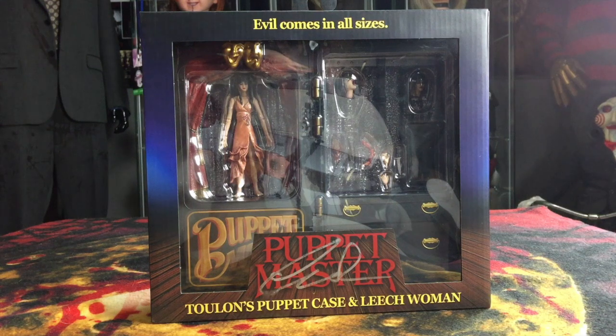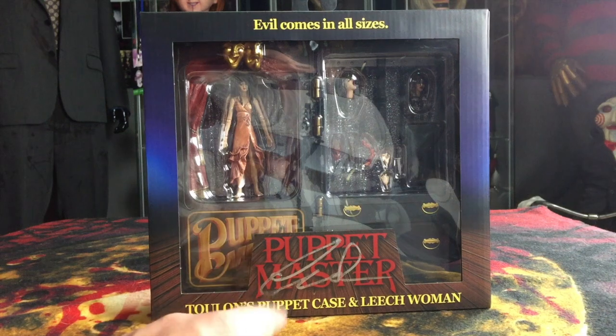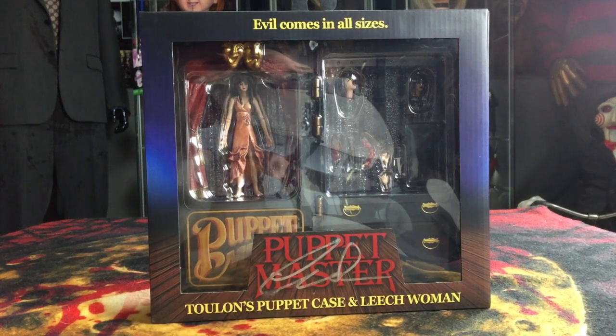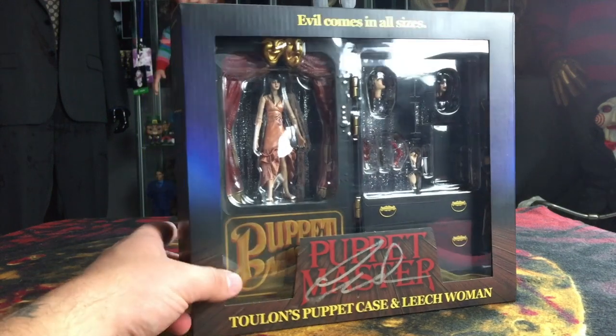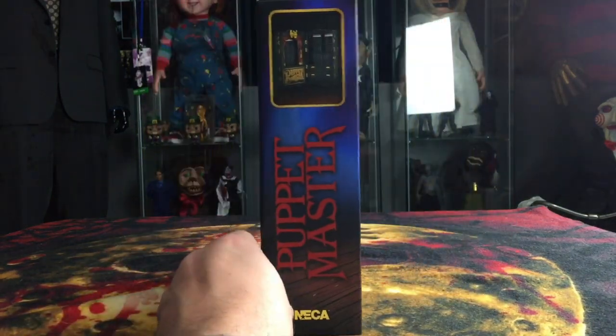Evil comes in all sizes, of course, the tagline of the first film. I really love this. It looks really cool. Mine happens to be signed by Charles Band. They had an exclusive offer going where if you ordered this through their website for the holidays, it would be signed by Charles Band. Of course, I'm an out-of-box collector, so it doesn't mean too much to me, but it's still cool just to say I have it, I suppose.